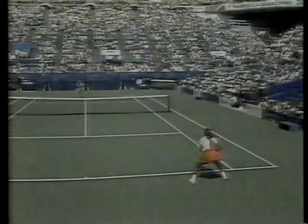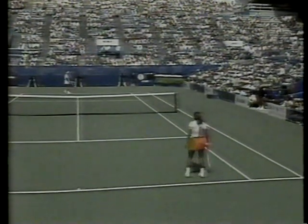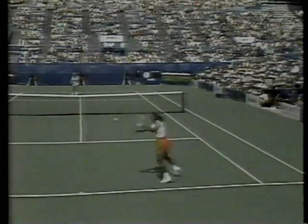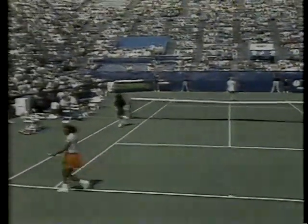From overhead, the Fuji blimp, piloted today by Captain Trevor Hunt. Beautiful day. Be smooth sailing up there. Expensive points for Zina Garrison. Here's a chance for Martina to go up 4-1.